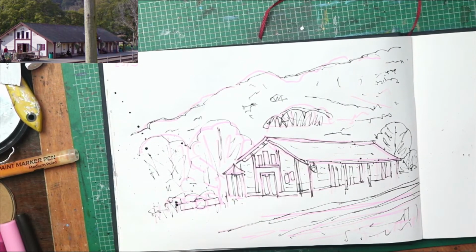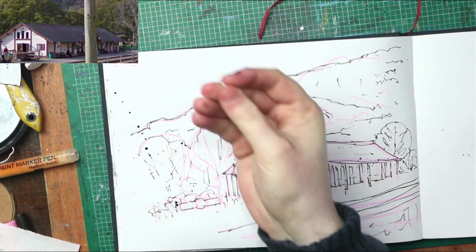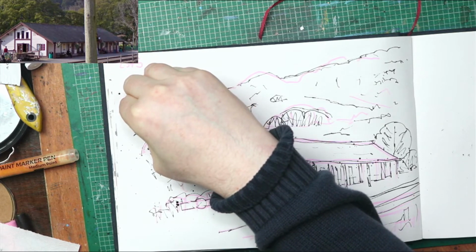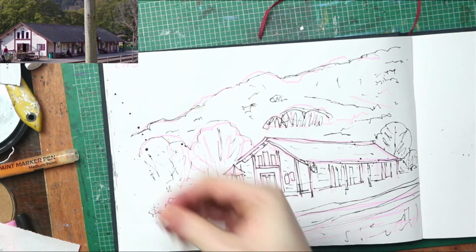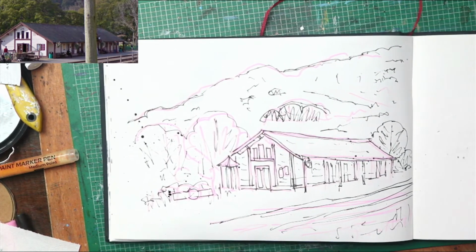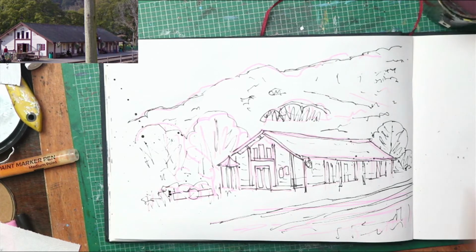If you want something to dry quickly, there's a pool of ink, just get a little bit of tissue and kind of dab it out. I'm not particularly bothered myself, just wanted to include that. Just have a look at some of the different brushes I've got, see if there's anything worth trying. I'll just stick with this one.